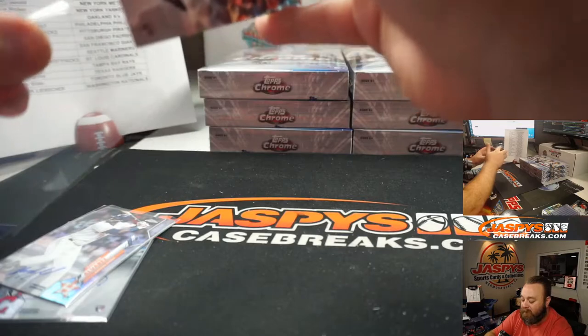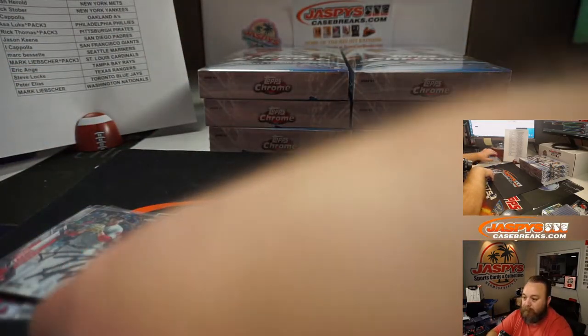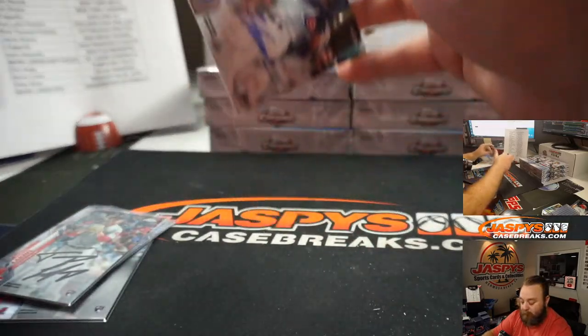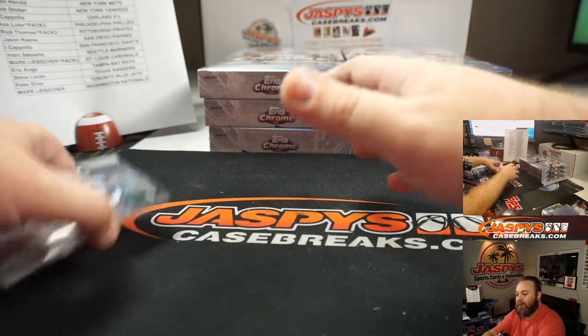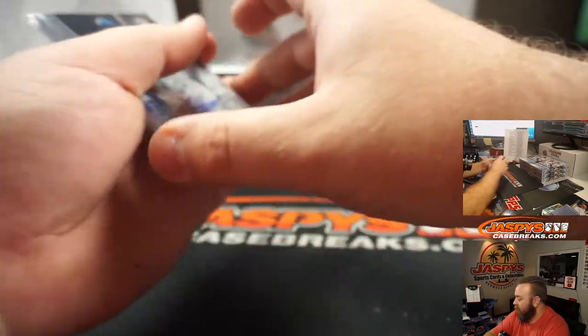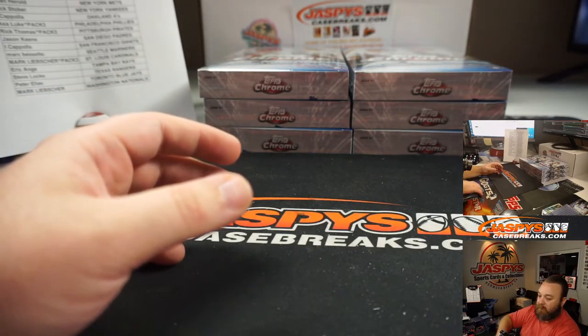I can't believe somebody let him sign these with the thick Sharpie. This is going to be the only auto that looks like that. Two sliders well off the plate. Nice, Bookum. That's very cool.